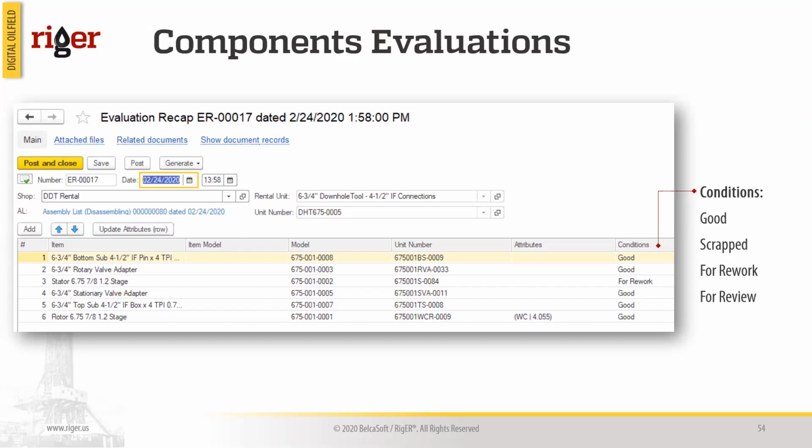After that, you select the conditions: scrapped, good, for review, or rework. In this case, we have almost all in good condition, so they will return to the rental fleet, and one as a rework, which we'll consider in the rework module. So the starter will go for rework.